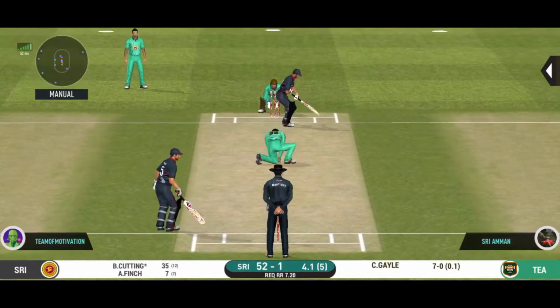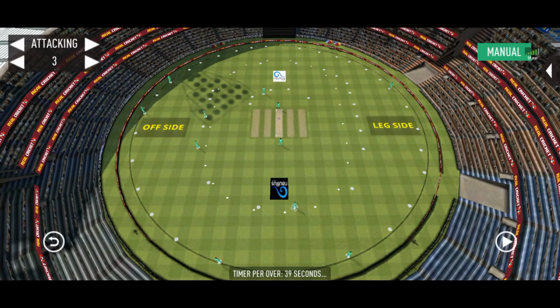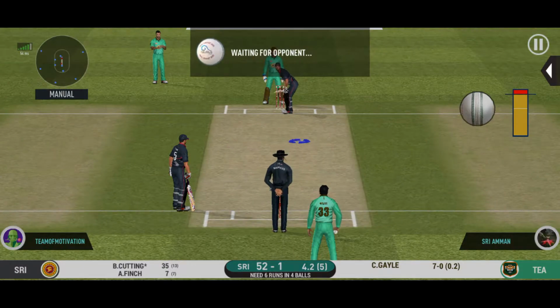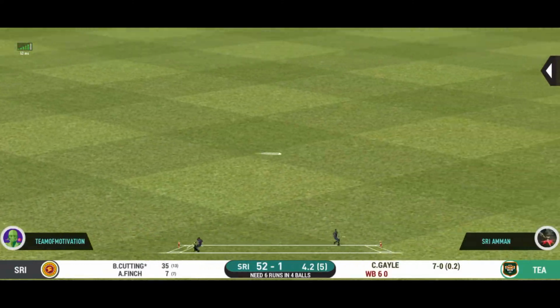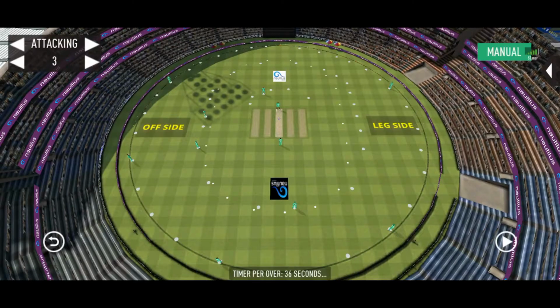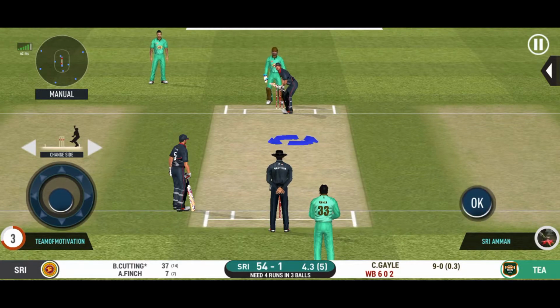Oh, brute of a delivery. Bowler needs to be precise with their line and length with this field. The batsmen are in a hurry and they comfortably run two. Superb running between the wickets by these batsmen. There is a fielder at cover.